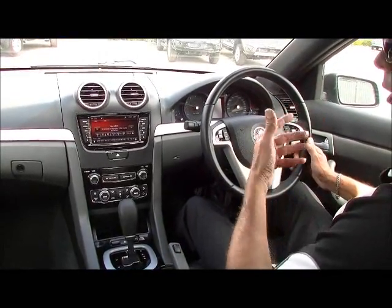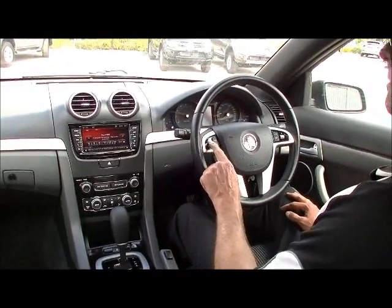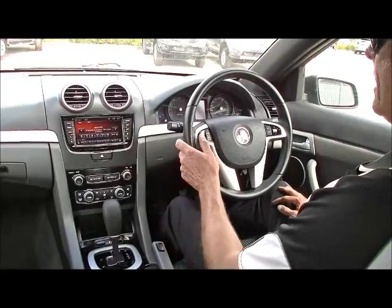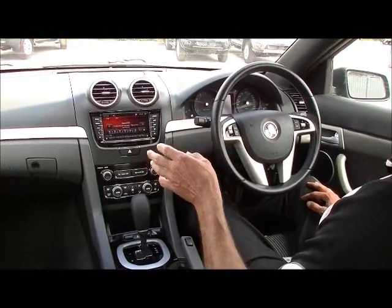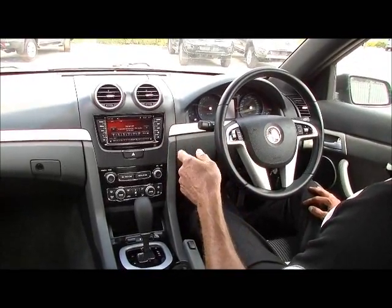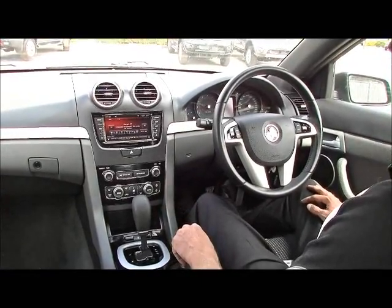You just set it to alert you when you've passed a certain speed. The little scrolling button on your left hand side just scrolls between preset stations. Being the Series 2 as well, your Bluetooth setup, when you've got your phone paired, is also music streaming through your phone, which became standard in the Series 2.